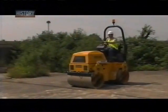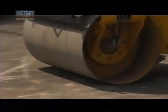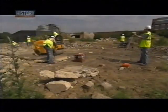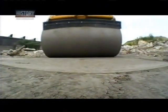Meet the Ingersoll Rand, a 4-ton steamroller. It has only one job: to squash things flat. This is the story of how, against all odds, a mere man was able to take on the full force of the steamroller and survive.